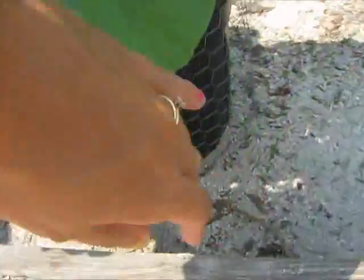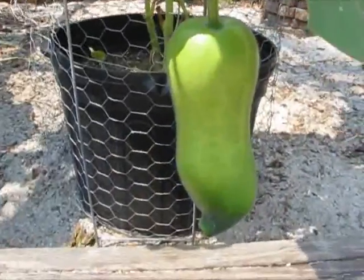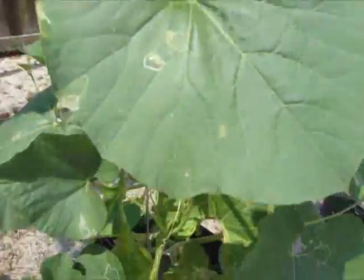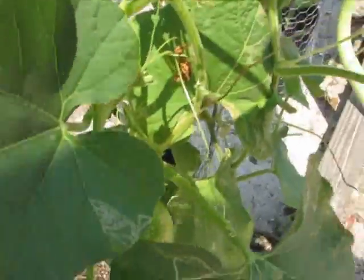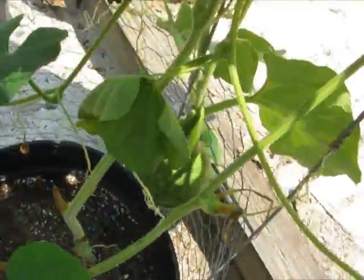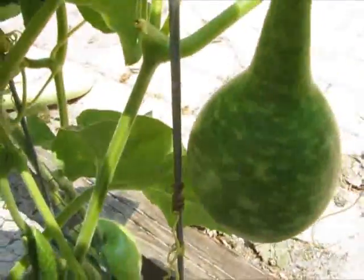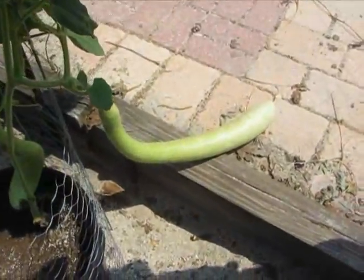But the Zucca is all, get the leaf out of the way. Zucca's cool. Man, that's awesome. Well, the bottom is kind of deformed. And there's a little one right there. I can see it better. There it is. And there's one right there. There's one right there.